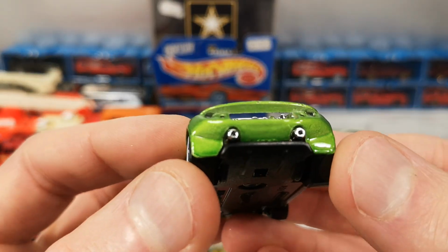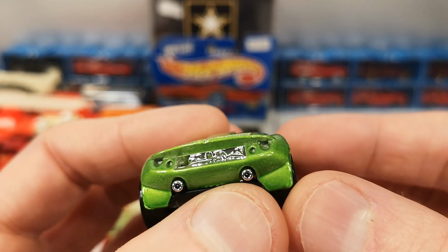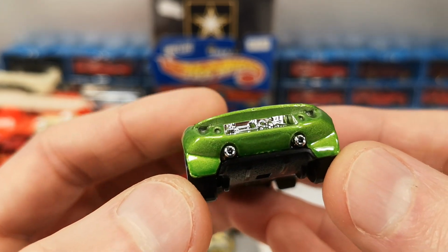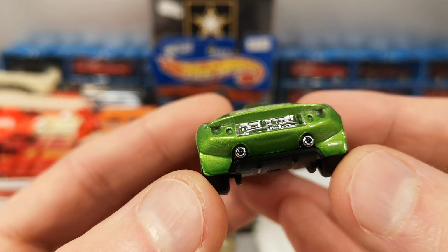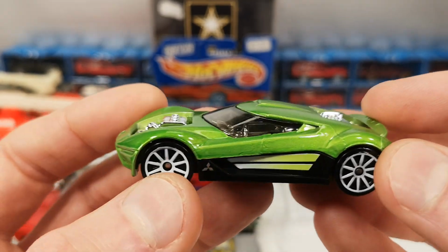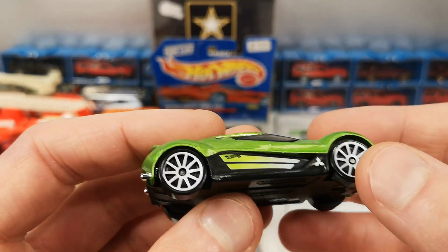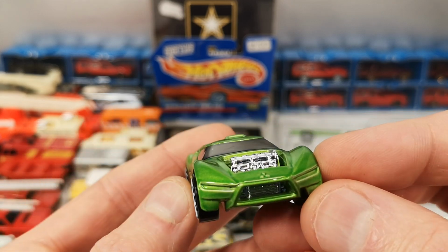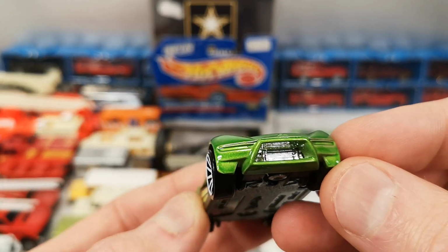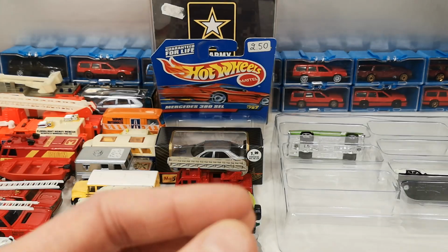I particularly like the exhausts on this one. These are actually open, so that is pretty cool. Nice chrome exhaust, looking pretty realistic. So this is probably a concept car, I assume. Can't imagine this ever been sold to the public. Not bad.